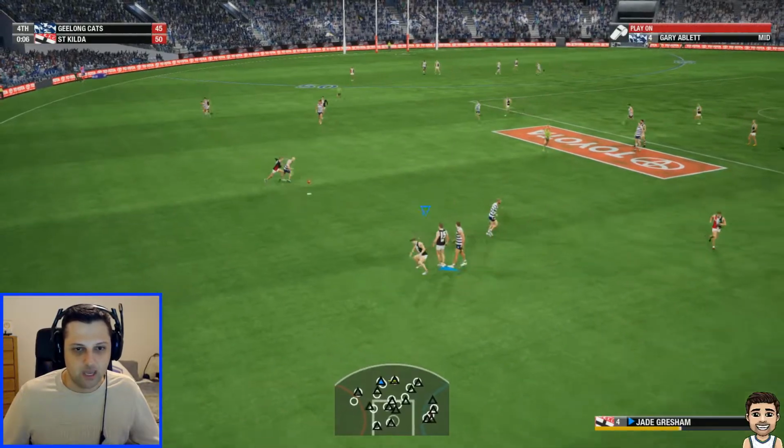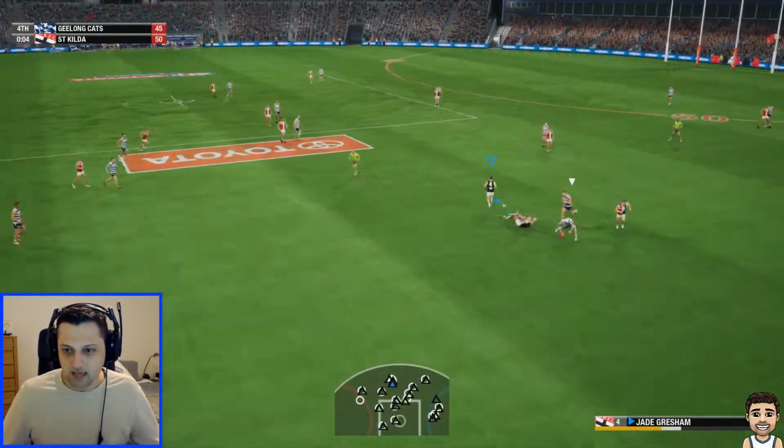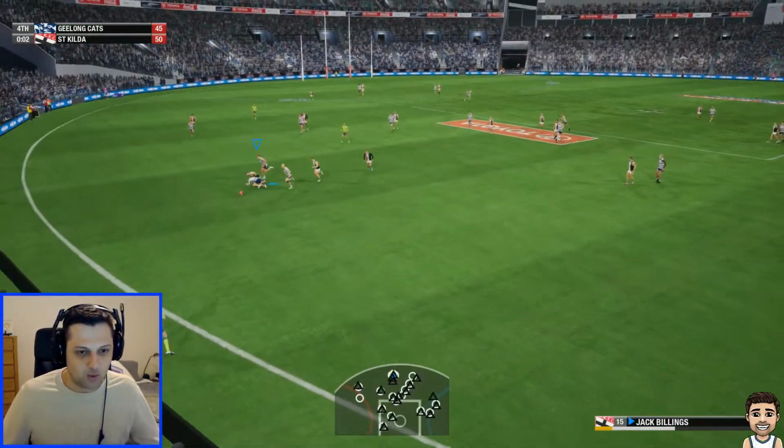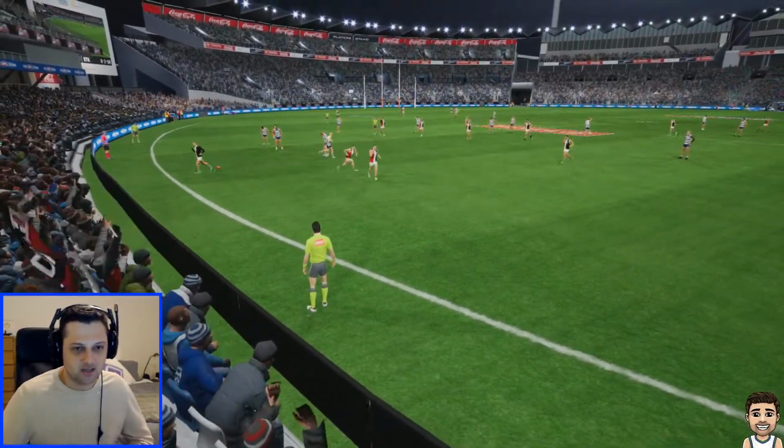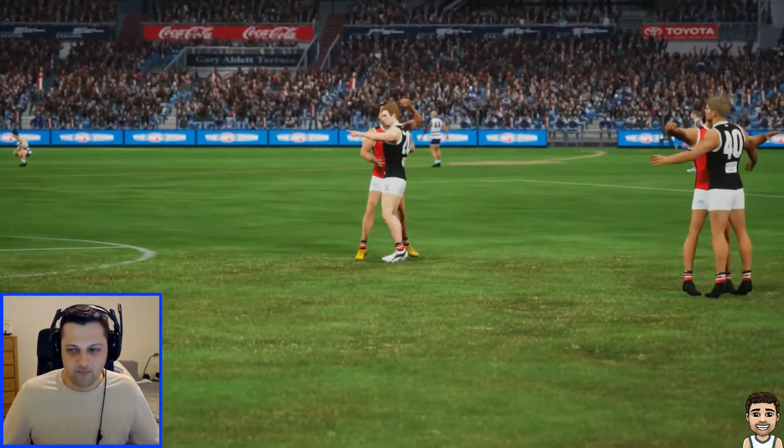I don't know if they can. YAAABBBLETT takes the mark on the wing. He tried to play on, but it was smothered by Hanbury. The Saints are going to win this one. What a win from the Saints. Coming in as underdogs. They'll beat Geelong by 5 points.